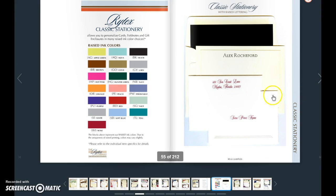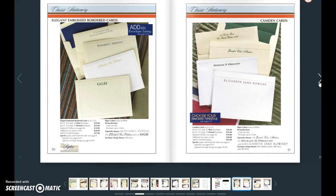One note on our foldovers in the Rytex collection: some of you may have the older binders, which are the beige colored ones, and some of you have our newer binders, which are white with the brown ink for the Rytex. Just note, we're moving our foldovers from 65-pound to 100-pound stock, so we're improving them, and some of your samples may be the older stock as opposed to the newer stock, so be mindful of that.